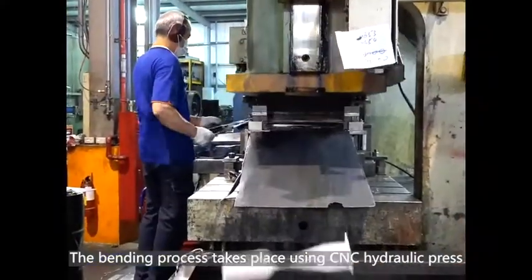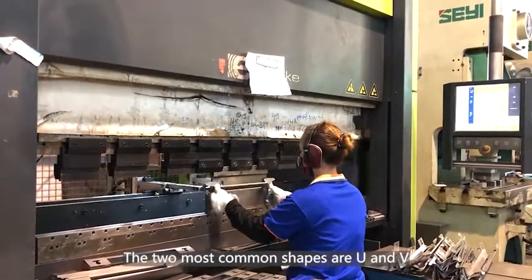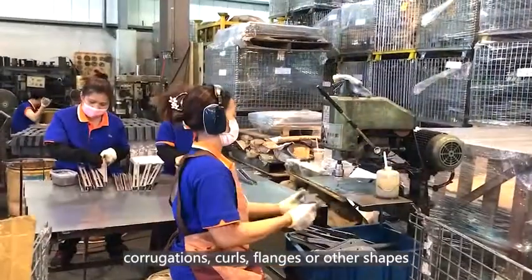The bending process takes place using CNC hydraulic press, which can compress all types of materials. The two most common shapes are U and V, while the metal can also be formed into corrugations, curls, flanges, or other shapes.